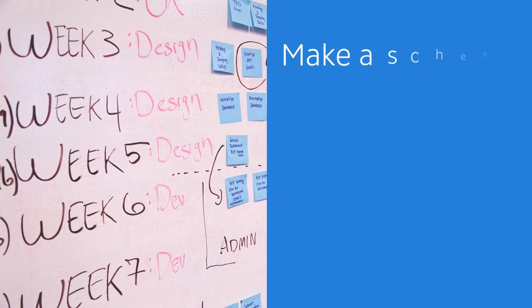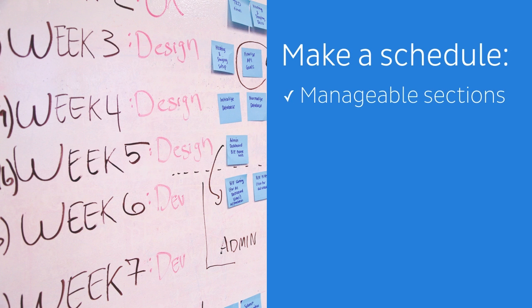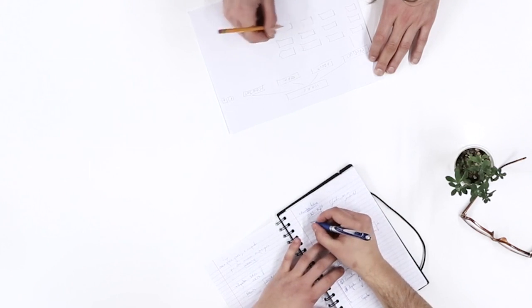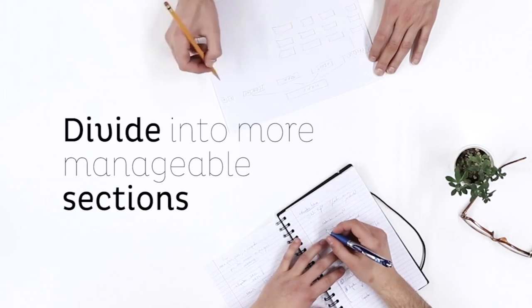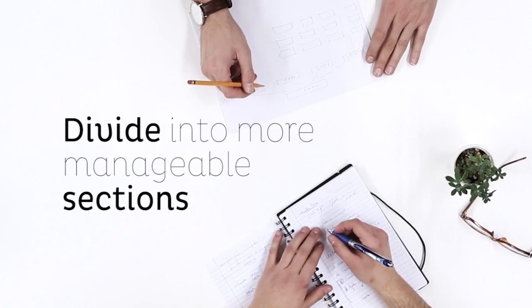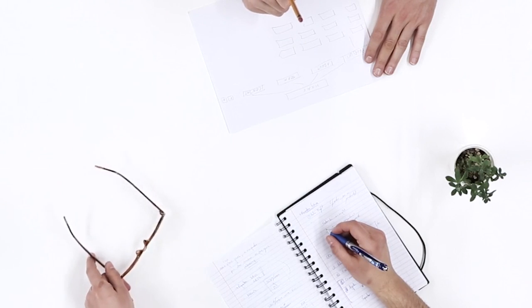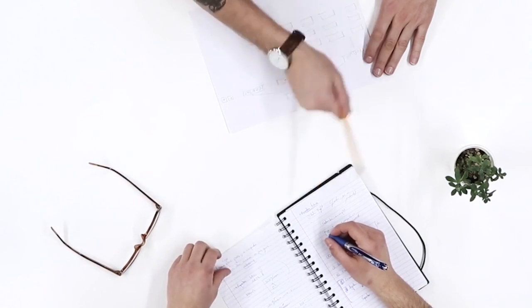Make a schedule. In addition to planning how you're going to study, it's equally important to make a revision schedule to help you stay calm and focused. A good method to use when creating your schedule is to divide related exam topics into larger but manageable sections. This also increases your efficiency when studying and makes it less likely that you'll overlook any minor topics.